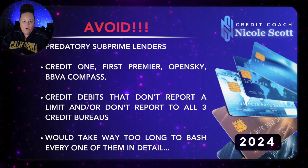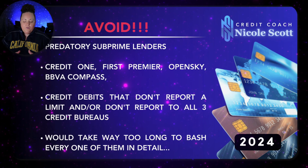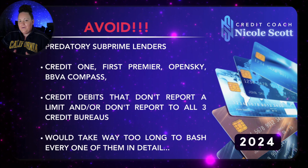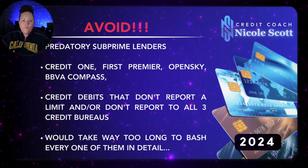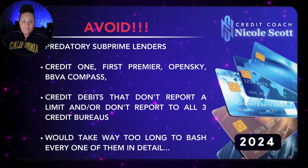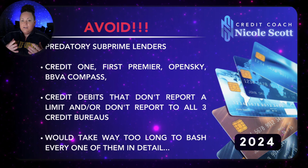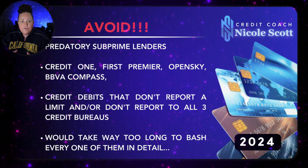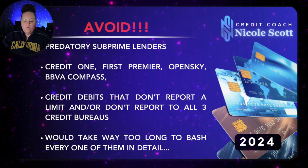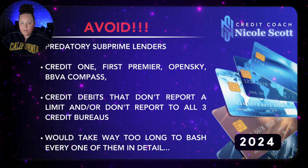We all know who they are. I mean, there's a ton of them out there. Santander, Credit One, First Premier, Open Sky, BBVA, Compass, just not really great banks. I go over all of these different credit unions that you guys could join to do the same thing. A lot of credit unions have secured credit cards that you can start off with. It's a great way to build a relationship because in the future, you'll be able to get more credit products from me. These companies like Credit One, First Premier, Open Sky, Compass, there's no future benefit with them, okay?